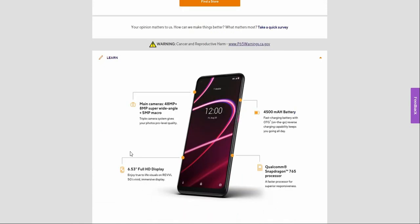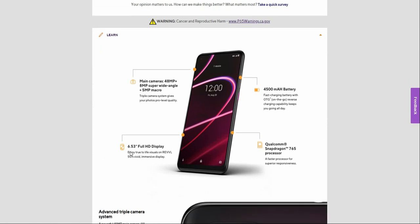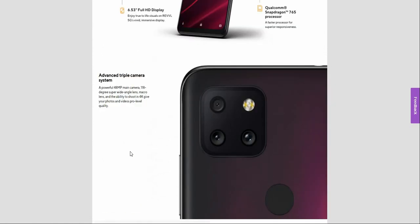So you have 3 cameras in the back at 48 megapixels, 8 megapixels, and 5 megapixels. The triple camera system gives you pro level quality photos. A 4500 mAh battery with fast charging capability keeps you going all day. A 6.53 inch Full HD Plus display: enjoy true to life visuals on the REVVL 5G's vivid immersive display. Snapdragon 765 processor, a faster processor for superior responsiveness. That's pretty cool. It says an advanced triple camera system, a powerful 48 megapixel main camera, 118-degree super wide angle lens, and the ability to shoot in 4K gives your photos and videos pro level quality.